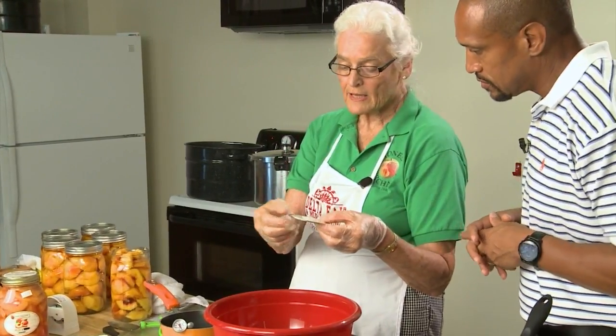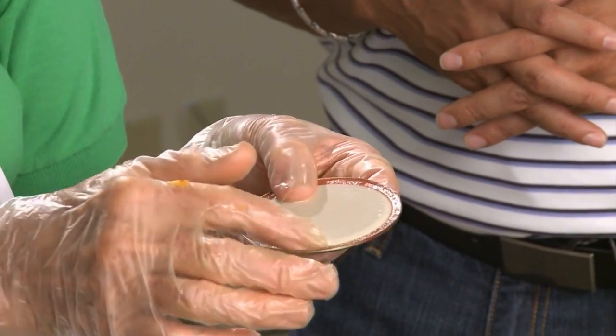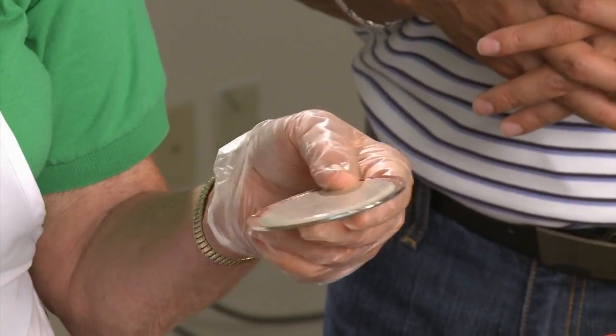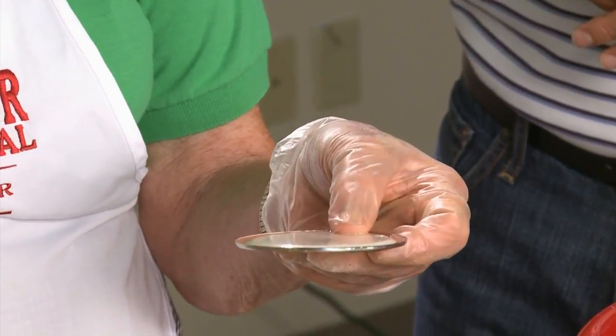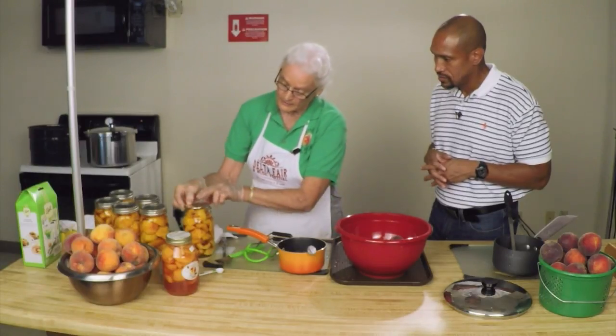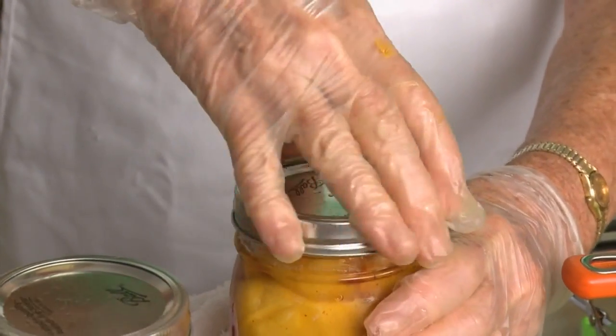So what we want to do is to make sure that this seal is all intact on top of the jar. And this kind of curls down a little bit so that you get a good tight seal. So we put this on here, and then we put the band on. Not too tight, right?